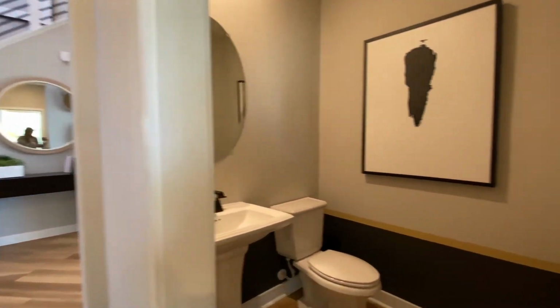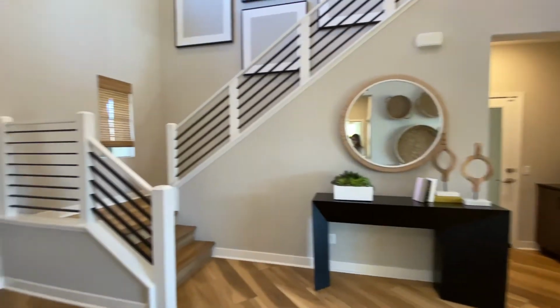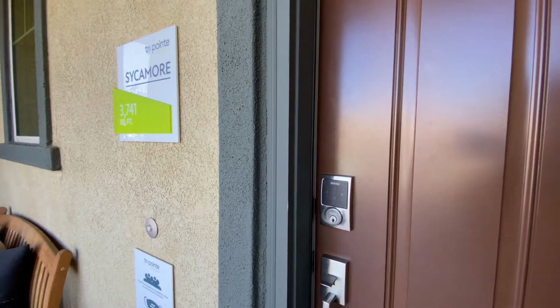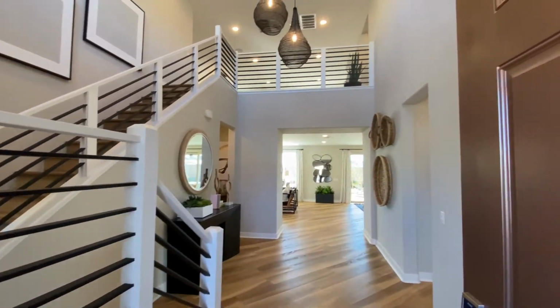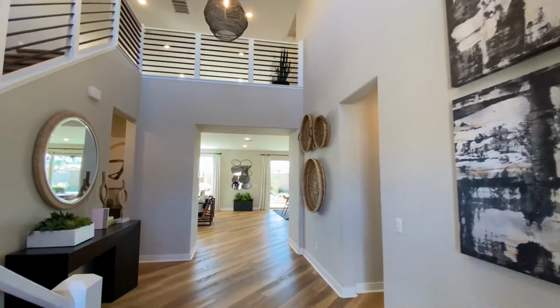And so this would be your guest bathroom. This is a half bath for the main house. And you're right back to the beginning of the home. We're going to check it out from the outside coming in, just so you guys can get a view of this beautiful stairway.